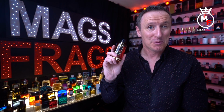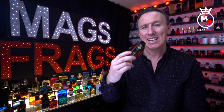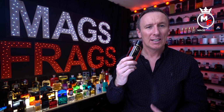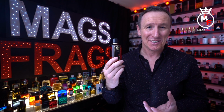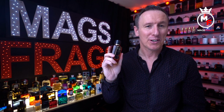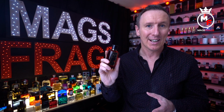So from the first spray with this one, it starts off very strong, dark, masculine and resinous, and it has a slight medicinal quality, a little bit like a cough syrup type aroma, and it really announces itself. I remember smelling this a couple of years ago for the first time at a fragrance counter, and it was a total no-no for me, and it really blindsided me.